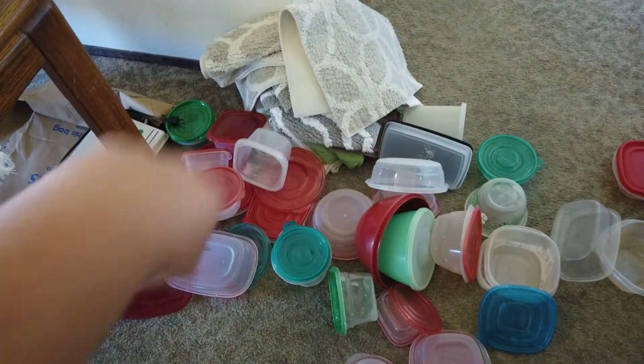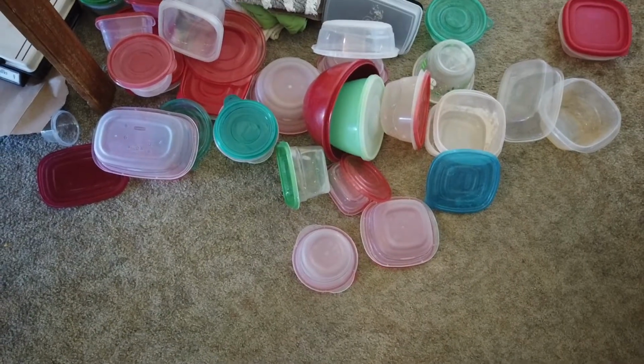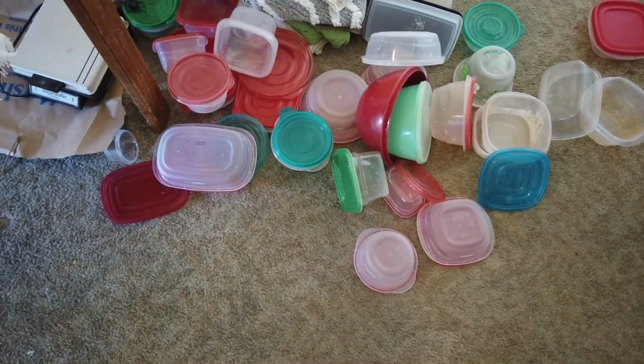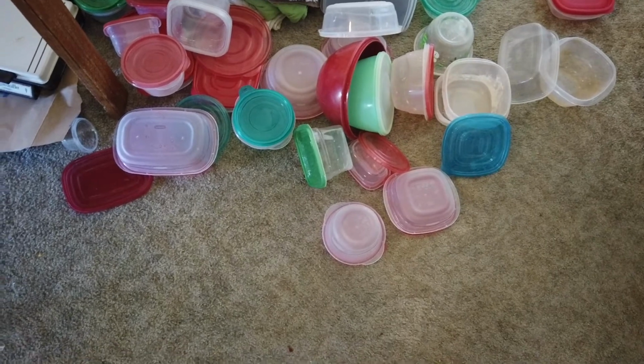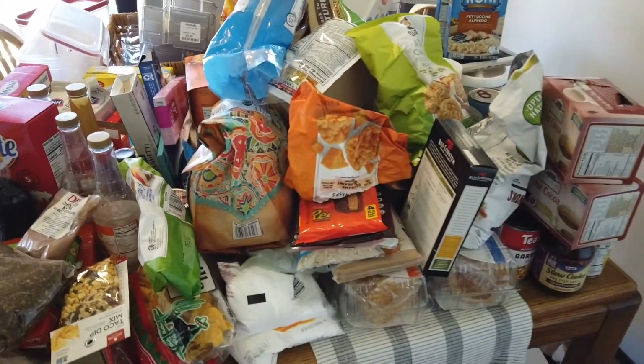This is a stack of stuff that's going to Goodwill, so that's why it's still sitting down there. I just tossed them on the ground because I ran out of space on the table. So I'm going to go through and figure out what has lids, what doesn't. Anything that doesn't have a lid I'm honestly just going to throw away. And then what does have lids, I'll figure out what belongs to who and give it to them. But anyways, this is all the food.